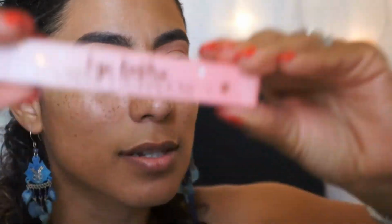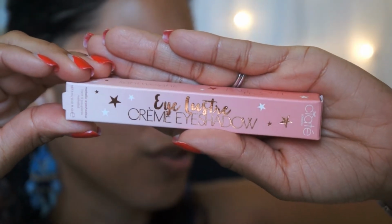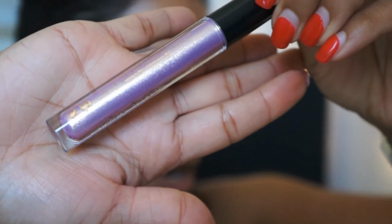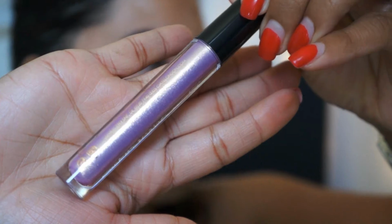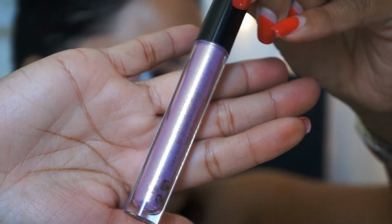Move right into the next product, and when I saw this I was absolutely amazed. And this one is the Ciate Eye Lustre Cream Eyeshadow, and that is the color right there. It's a beautiful purple, blue, pinkish iridescence color. It is absolutely stunning. And this one is in the color Cupid. And this one does retail for $22.